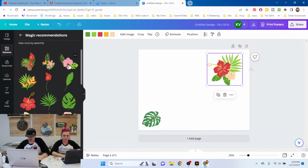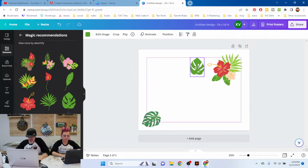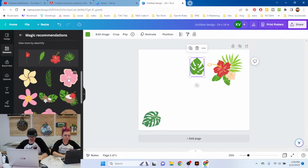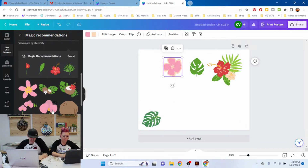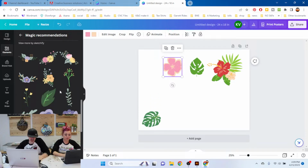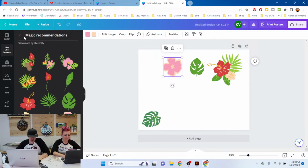Oh, here's one with that leaf thing. Oh, here's that leaf. Is this a hibiscus too, or is this a different flower? Well, I think that's what that is supposed to be, but it's a different view. We'll nab it. Hey, ooh, look, coconuts. You want to put some coconuts in there? You want to put a lime in the coconut?